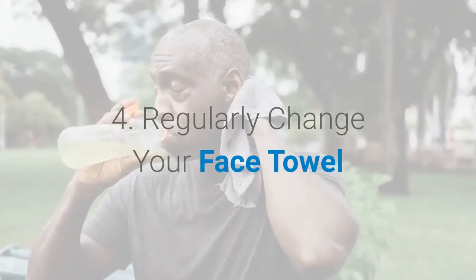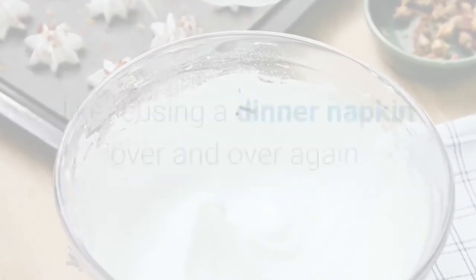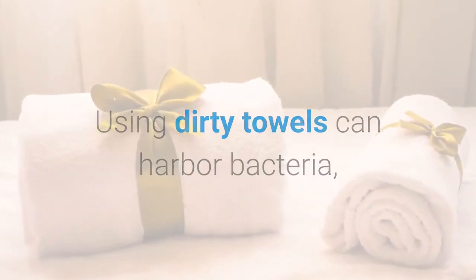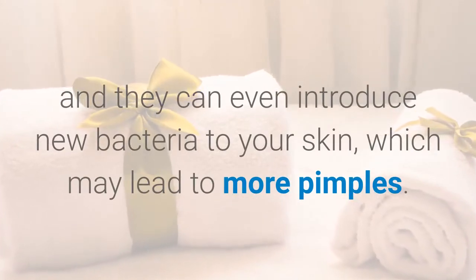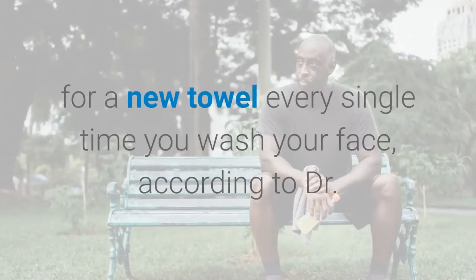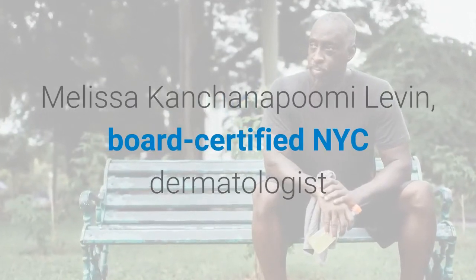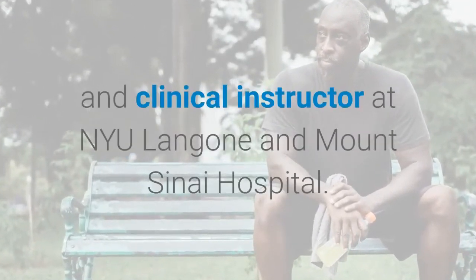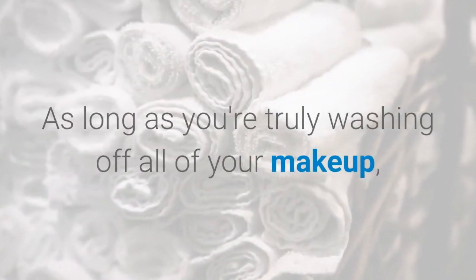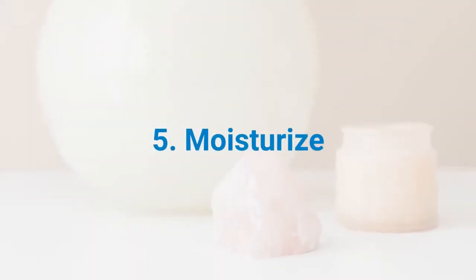4. Regularly change your face towel. When you think about it, consistently reaching for your go-to face towel every day is like reusing a dinner napkin over and over again. Dirty towels can harbor bacteria, and they can even introduce new bacteria to your skin, which may lead to more pimples. Thankfully, this doesn't mean you need to reach for a new towel every single time you wash your face, according to Dr. Melissa Kanchanapoam, board-certified NYC dermatologist and clinical instructor at NYU Langone and Mount Sinai Hospital. As long as you're truly washing off all of your makeup, you can stick to switching out your towels on a weekly basis.